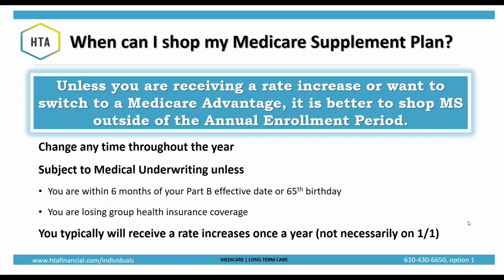But if you like your Medicare supplement plan and maybe you want to look for a better premium for it, but you're content with the plan, I would recommend shopping that outside of the annual enrollment period. You'll have more time to focus on it. Things aren't quite so hectic. The insurance companies are overwhelmed this time of year. The insurance agents are overwhelmed. There'll just be a lot more time and attention to shop it outside of the annual enrollment period.